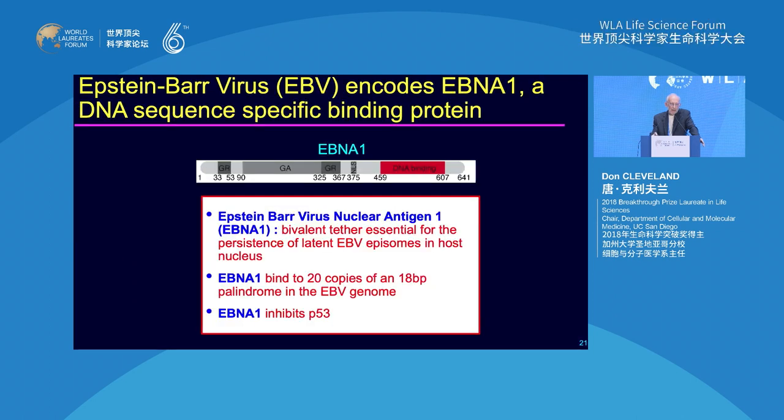But Epstein-Barr virus encodes one DNA sequence-specific binding protein called EBNA1. And EBNA1 does multiple things, including binding directly to the viral genome and, through a non-sequence-specific interaction, to chromatin in general, thereby allowing the virus to persist. And it inhibits P53 by inhibiting the pathway of P53 degradation.